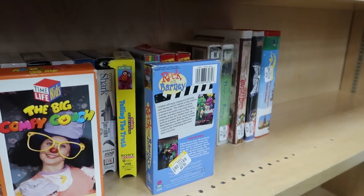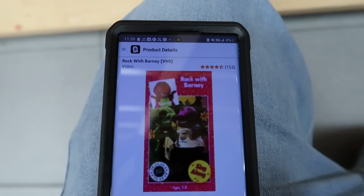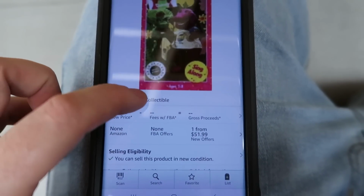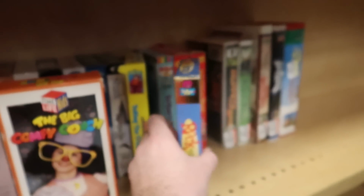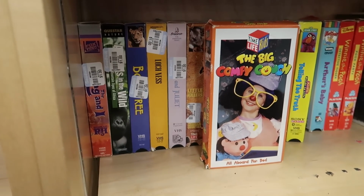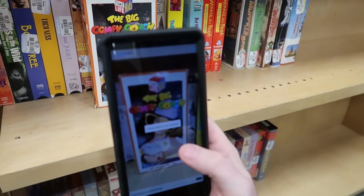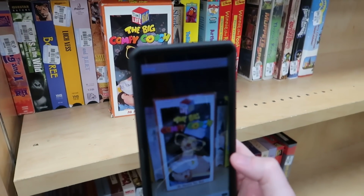I'm gonna scan in the Barney first. All right, here we go. Moment of truth. All right, looking pretty good. Brand new 51, used it says 99, but they're really selling for 14, so not bad. I will take that. And then this Big Comfy Couch is covered. They put the price tag right over the barcode, so I try and scan the picture on the front. If it doesn't come up, I gotta type it in like I have to do right now.